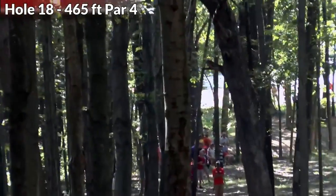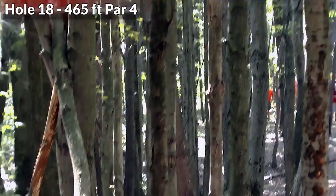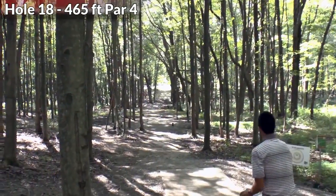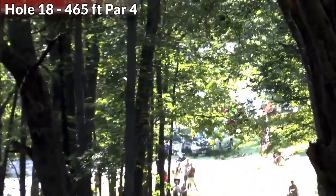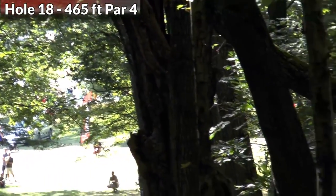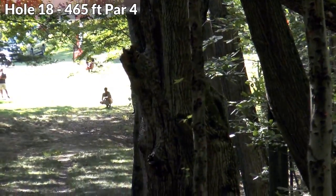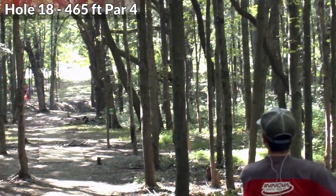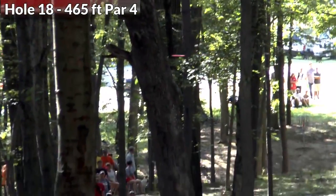Devin throwing a hyzer flip that's not turning, Stu. It's hard because you have to throw it hard. You have to throw it super straight. Yeah, you really do. So the hyzer flip's a good way to throw straight, but if you don't get the turn you're looking for, you're in trouble. Or you get too much turn like Paul, you're also in a little bit of trouble. So he finished right-hand side of the fairway. Almost pin high, but not what he's looking for.